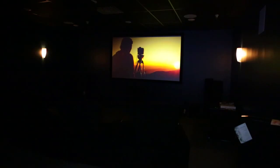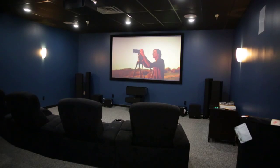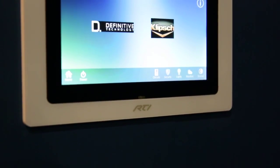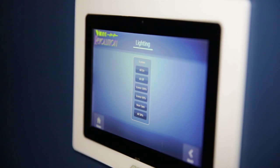With this projection system in combination with the projection screen that rejects ambient lighting, we're now able to actually have more lighting in a theater room than ever before without any detriment to the picture experience. Our Atmos theater is also controlled through our RTI controls panel, which allows us to control the lighting as well as the actual scenes for the players.